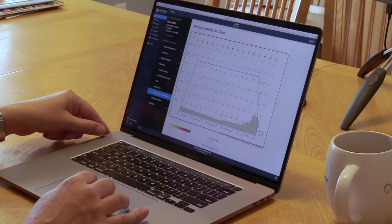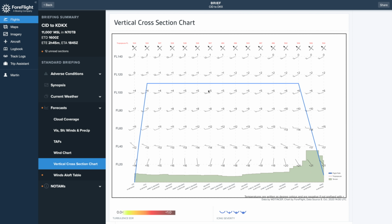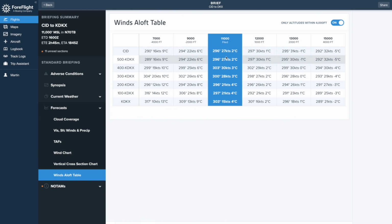This is confirmed by the vertical cross section, and it shows wind and temperature here along the route of flight. Nothing to worry about. Above freezing temperatures the whole way, and really nice conditions. Confirmed also here in the winds aloft table. Just showing a different format, what we already know, so I'm not going to spend more time here.